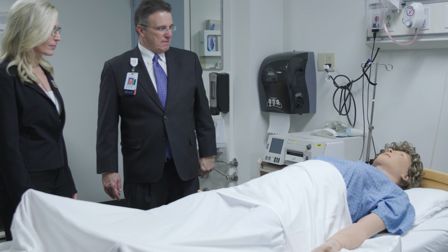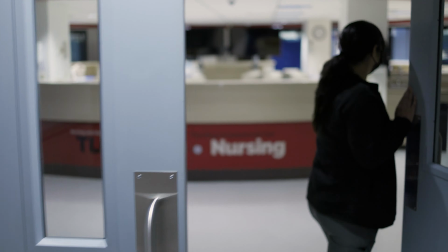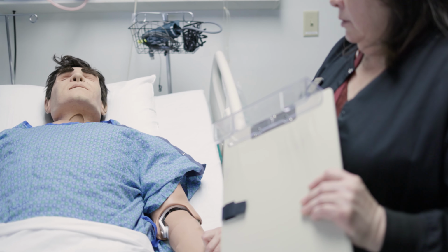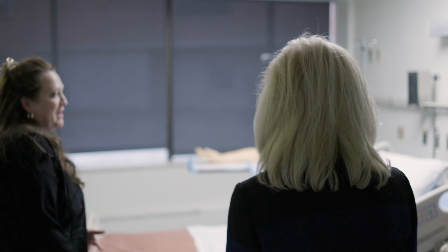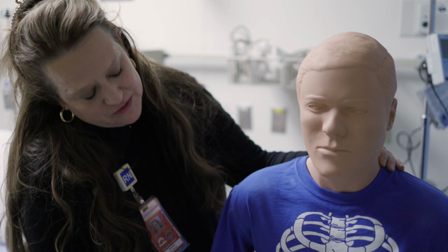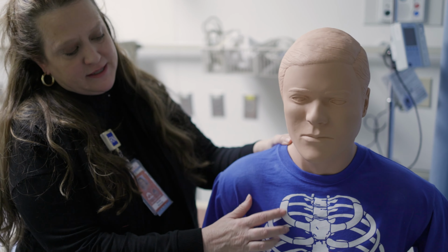If you walk onto the 2nd floor, you will walk into what was the old ICU and where the nursing station is and the old patient rooms. Now there are vignettes in every single one of those rooms where students go from room to room and they are learning different skills. There's different scenarios that challenge them to be the best that they can be.